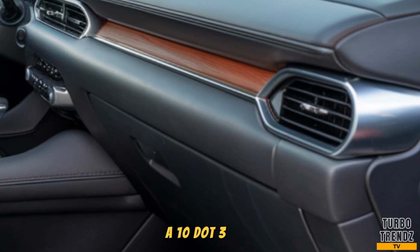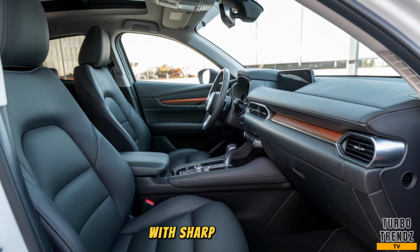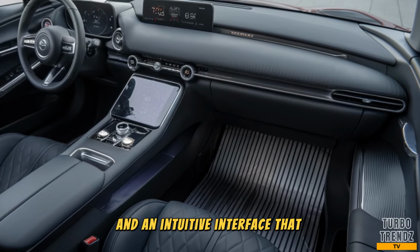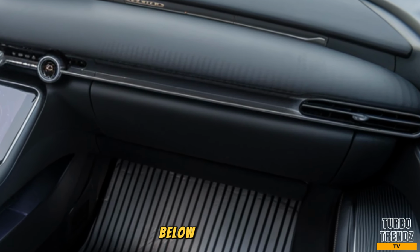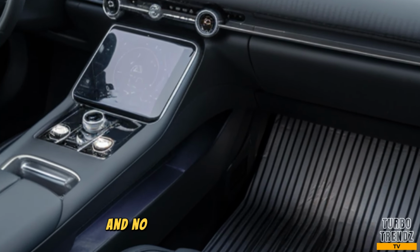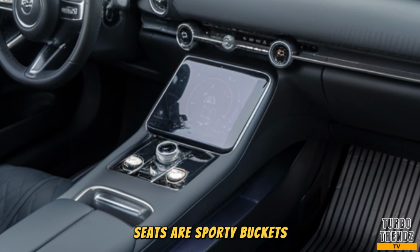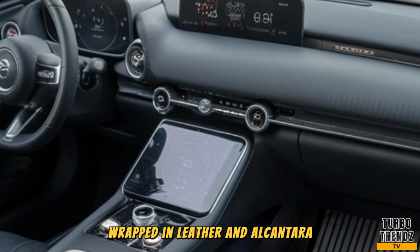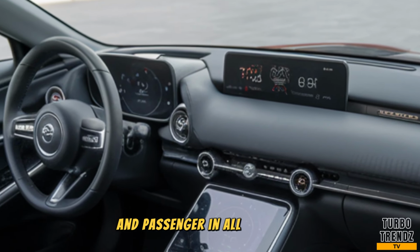A 10.3-inch floating touchscreen dominates the center stack, with sharp graphics and an intuitive interface that supports wireless Apple CarPlay and Android Auto. Below the screen, tactile physical knobs control the climate system, with no digging through menus to adjust the fan speed. Seats are sporty buckets wrapped in leather and Alcantara with contrast stitching, hugging the driver and passenger in all the right places.